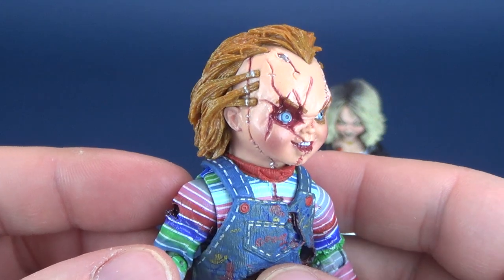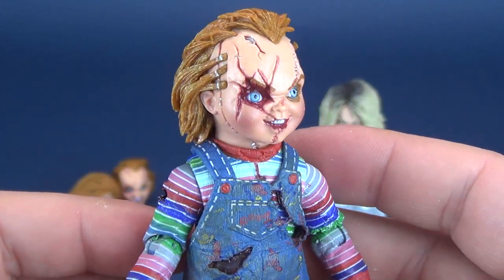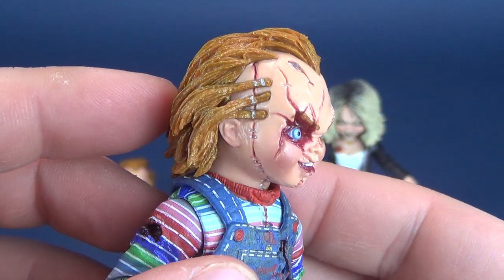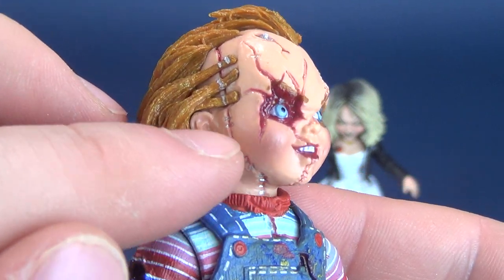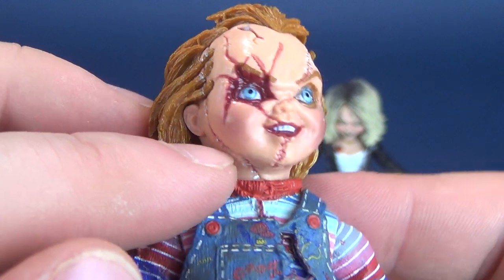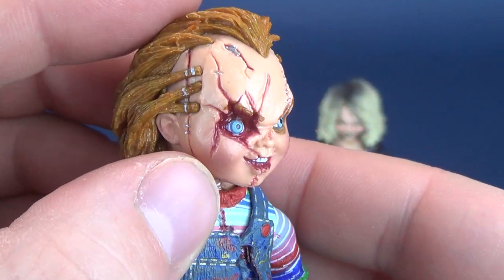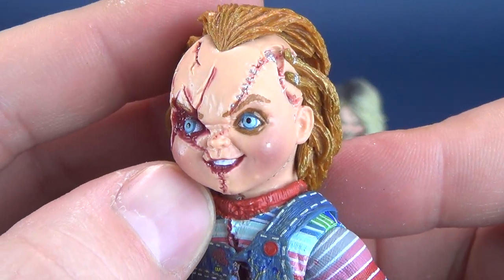That's probably how I'll display that figure. But I've always really wanted a re-release or an updated release of the Bride Chucky, as one of my personal favorite designs for Child's Play's Chucky. Here you can see some exquisite stapling and stitching that Tiffany has done her best to put together Charles Lee Ray. And for the most part, I think it's done really well.